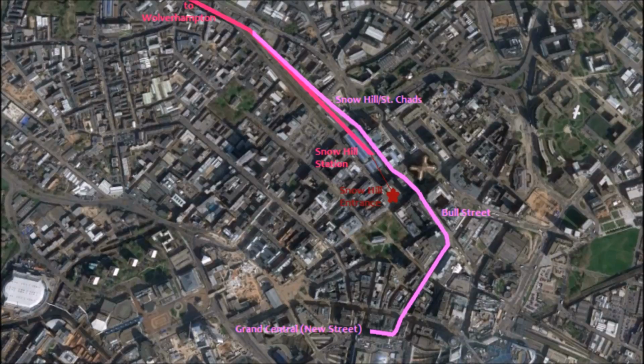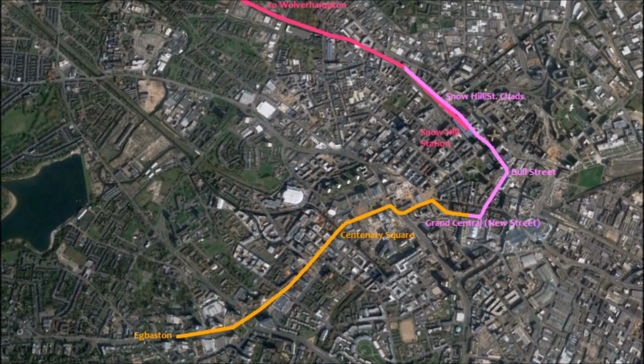Bull Street remains the closest stop to the entrance of Snow Hill station, so it is listed as the official interchange. The tram service now runs east of Bull Street down to Grand Central, interchanging with New Street. This is currently being extended onto Centenary Square and Edgbaston, due for completion in 2021.